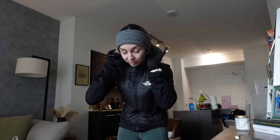My headband is from Saucony. This keeps my ears so warm. It's like a fleece one. I have my headphones on underneath.